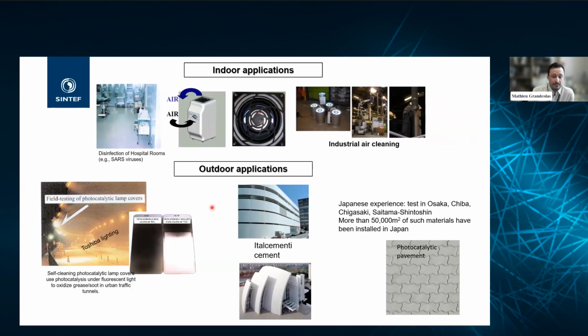You can find, of course, a lot of different indoor and outdoor applications. The most famous one is disinfection. It's a picture which I took mainly in Japan. It has been much more developed there, I think, than in Europe. They are coating, for example, hospital tiles to create a disinfection. It was really popping during the SARS outbreak in 2002 or 3, something like that. There have been a lot of air purification systems developed, either for rooms, but also for industrial air cleaning. I think this is a French project from within 10 years ago.